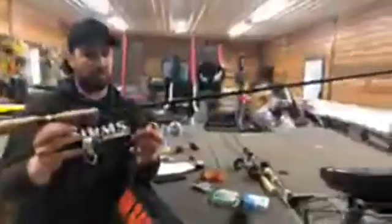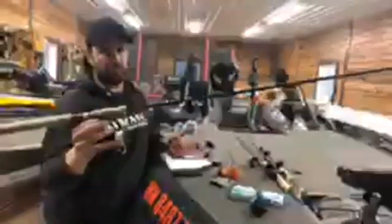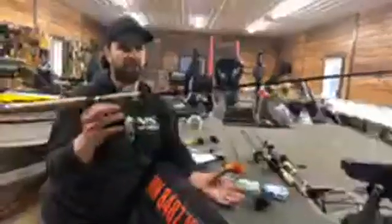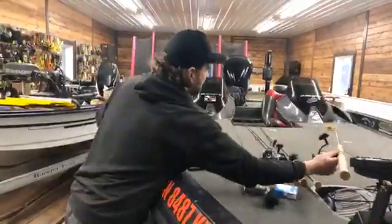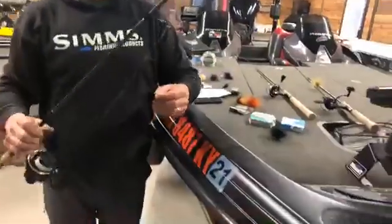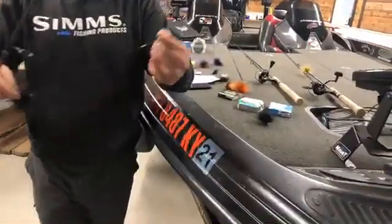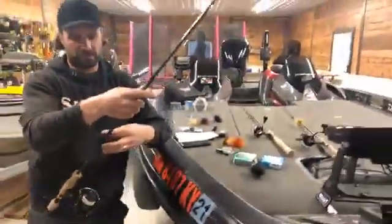And then again, for leader material, I use mostly 6-pound fluoro, but if you're fishing a little bit less educated fish or dirtier water, you can definitely go up to 8-pound. And then another really popular way to go about it, and this is even going to get you more casting distance, is just a short 3-foot leader. You're not going to be in your guides, it's not going to hit your reel. That's going to be the easiest and just a rocket to cast.